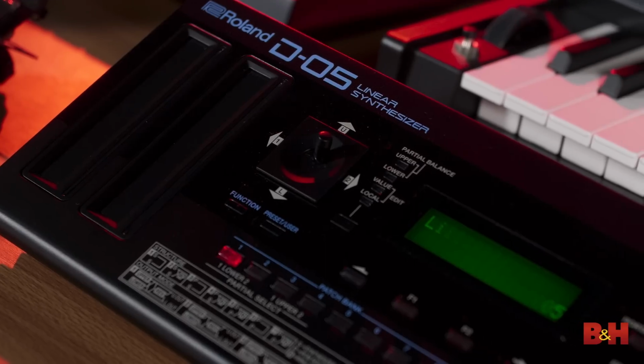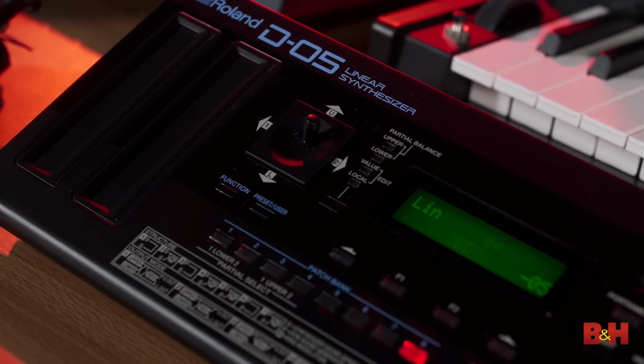Additionally, the D05 has an integrated 64-step polyphonic sequencer, an arpeggiator, and reprogrammable patterns for each patch. For example, here's a patch called Neo Horizon.